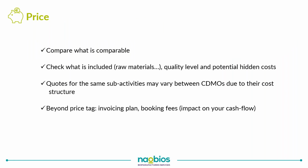Another critical aspect, obviously, is price. This one could be a bit tricky because it may not always be easy to compare the different quotations that are going to be sent by the CDMOs you have shortlisted. So do make sure that you check what is included and not included. In some cases, raw materials will not be included. Some CDMOs may also offer a different level of quality, so inquire about that too. And by comparing the different offers and asking for more detail, you may actually uncover potential hidden costs.